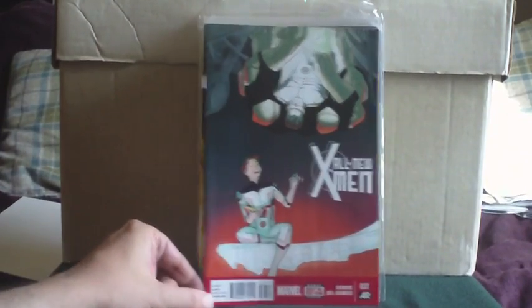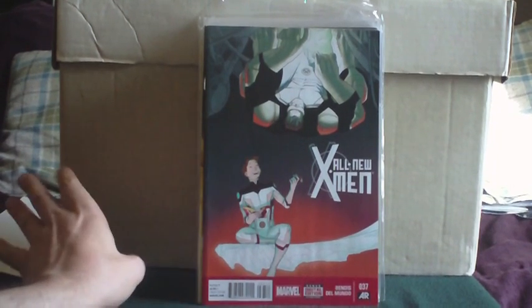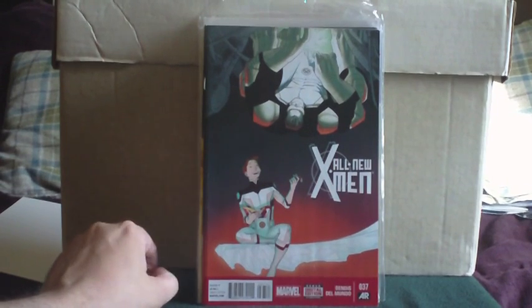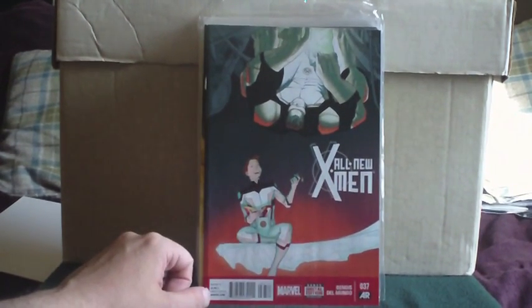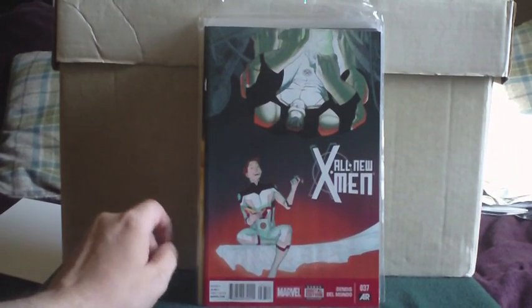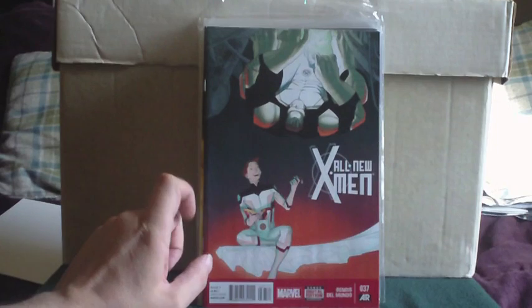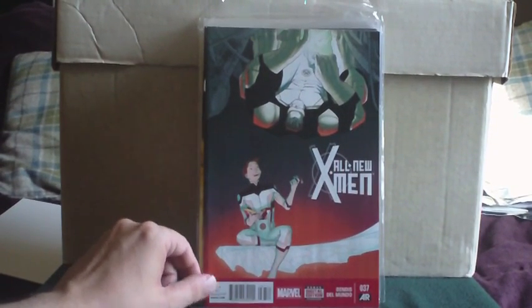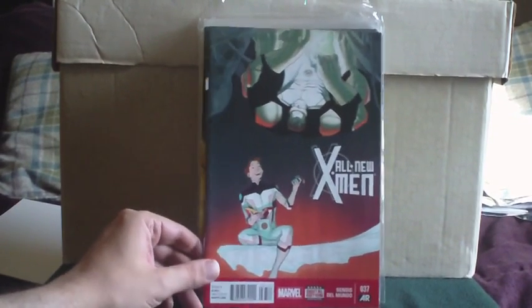Again, another series that I wish I jumped on because everyone raved about it, but I was in my Marvel slump at the time and I wasn't collecting a great many comics, so it's good to find All-New X-Men. This is issue number 7. Good to find these in the bargain bins whenever I find them. Bendis writing this, and some art by Mark Del Mundo, who's just recently done Weirdworld from the Secret Wars event, so looking forward to the artwork in that.